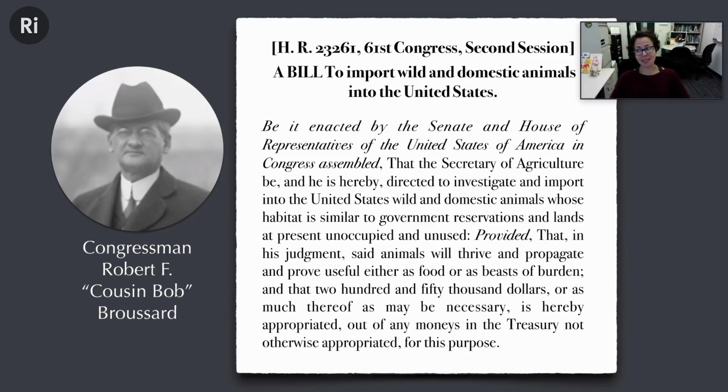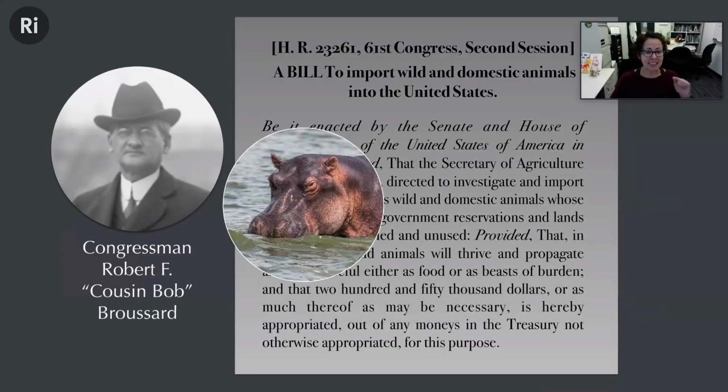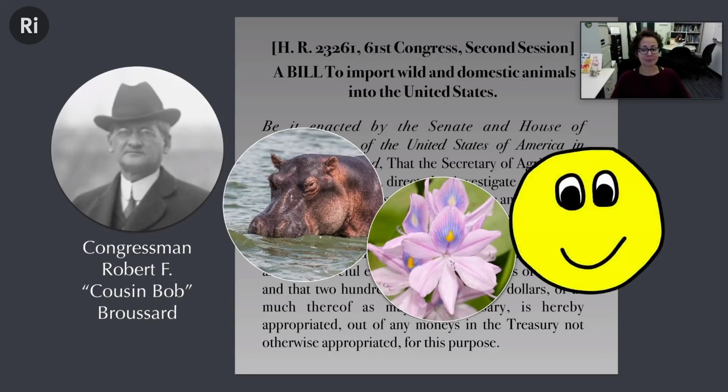23261. But Broussard, in introducing this House resolution, was not thinking really about any old animal in any old place, but specifically about introducing hippopotamuses from Africa into Louisiana's bayous, where it was too wet for cattle ranching. Once there, he surmised, they would eat all of the water hyacinth, transforming the offending green plant into literal tons of edible and delicious hippopotamus meat, making everybody happy.